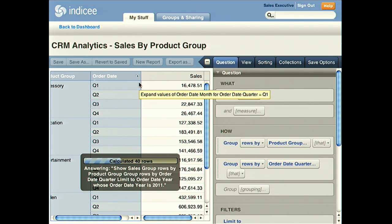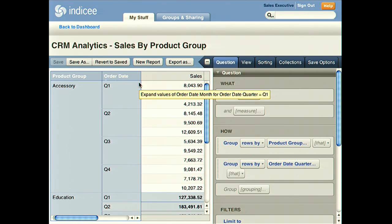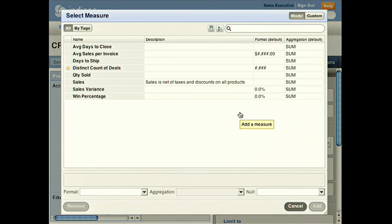So this looks easy to use, but Liz's customers, some of them have quite a bit of data. So OpSource uses this exact part of Indicee to analyze tens of millions of rows of data from their cloud infrastructure service. That's much more data than she has in her CRM application.